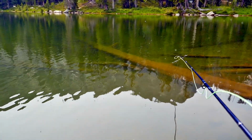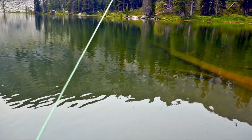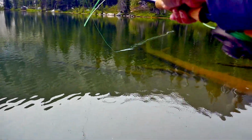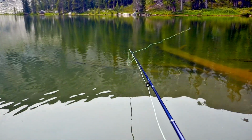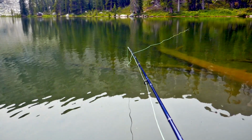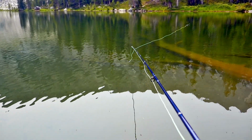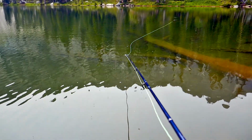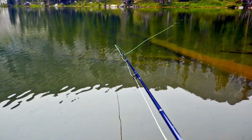There he is. There's the big guy. Problem is, I just put it right over him. That's never a good situation. So we'll let it sit for just a second, and then that probably was not a good move.